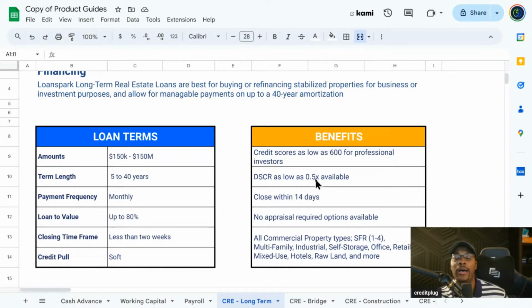For those who don't know, DSCR stands for debt service coverage ratio. These types of loans are really popular with real estate investors because the underwriting is not based off of your personal or business financial information. It's based off of that property's ability to service the debt from the rental income. So it looks at the ratio between rental income and debt service. Let's say, for example, a rental property brings in $1,200 a month, and the debt service, which includes principal, interest, taxes, and association fees, is $1,000. That's a DSCR of 1.2.